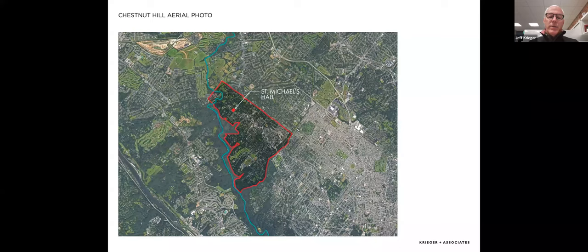So we were approached in the summer of 2020 by a group of near neighbors who had gotten wind of the potential sale of St. Michael's Hall by the Sisters of St. Joseph. They were extremely concerned that the property might be developed in a way that was not conducive with their residential neighborhood. As everybody on this call is well aware, there's tremendous development pressure on Chestnut Hill today, and it's been this way for the last few years. We're all in just an incredibly desirable place for people to live.